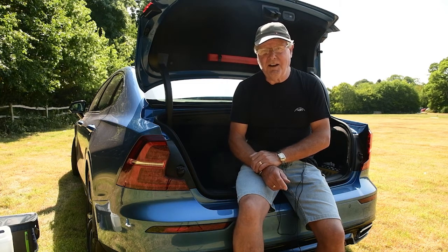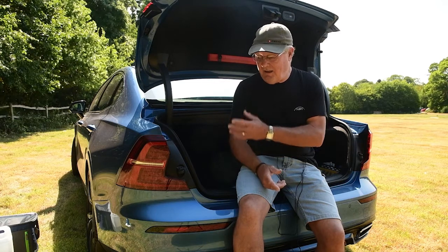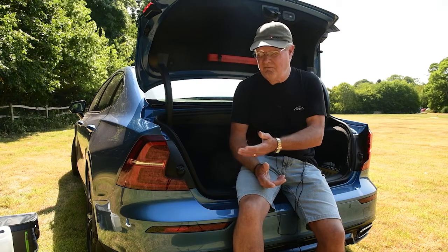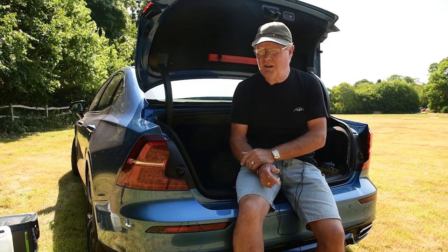I like the look of the car. That's obvious. It is the most beautiful car in its class. I don't think there's a better looking car than this. When I was looking at cars to replace the V90, obviously I looked at this, but I had to look at the BMW 330 as well, because it's very, very similar to this. And it's a nice car, don't get me wrong. The BMW is a great, nice car. My son's got one. He loves his.